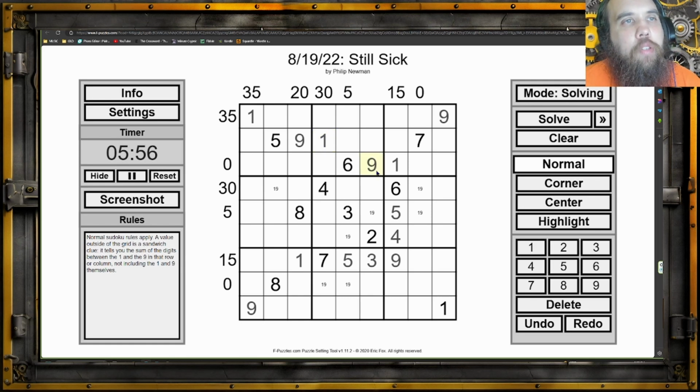Oh, we already saw that that had to be the 1. This has to be the 1. This has to be the 9. This has to be the 1. This has to be the 9. This has to be the 9. This has to be the 1. This has to be the 9. 1, 1, 1. Here's the other 1.